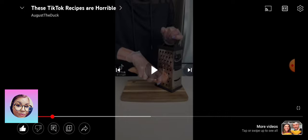That is a frozen chicken breast, and she is using a grater. I have never seen that before in my life. Not only that, that is raw meat, and she is contaminating this utensil. She has on gloves, which is good. Why?